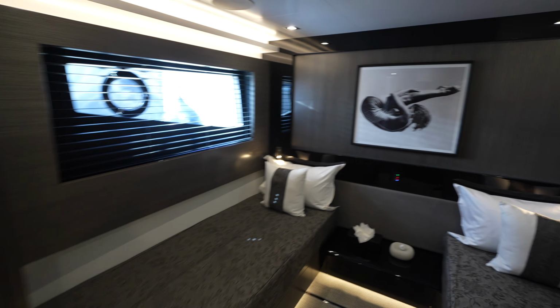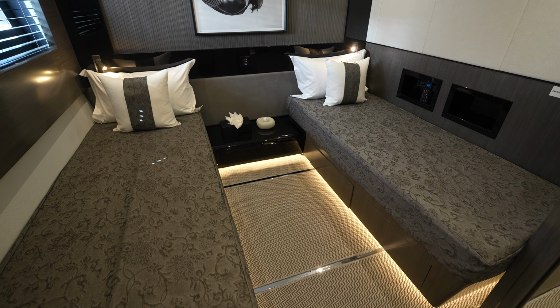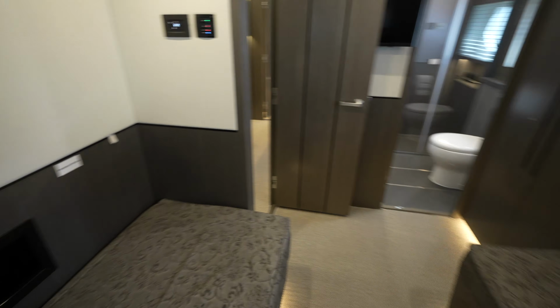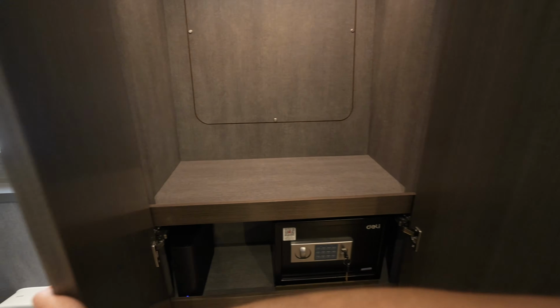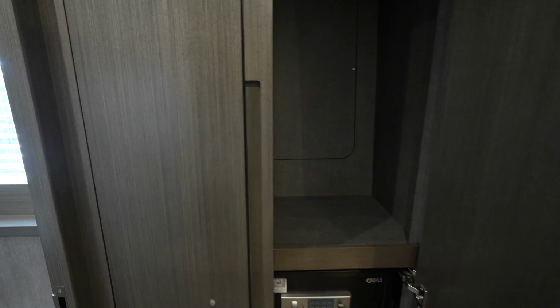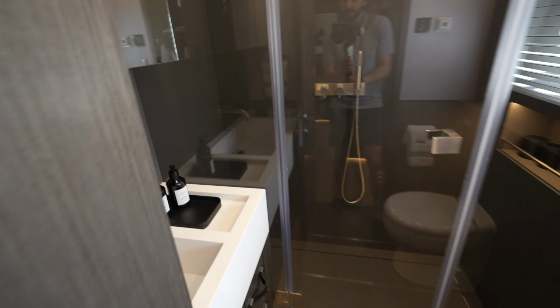And last but not least, cabin number 5. And you get a ton of space in between these two beds, so nothing's cramped whatsoever. Let's open up one of these closets because I wasn't opening them up earlier. Looks like we have a built-in safe, and the lights do turn on automatically. And then the final ensuite is right here.